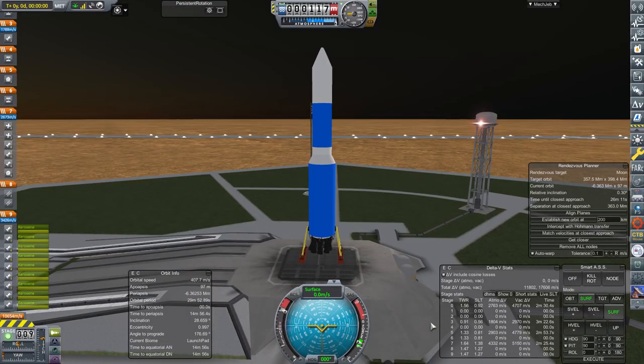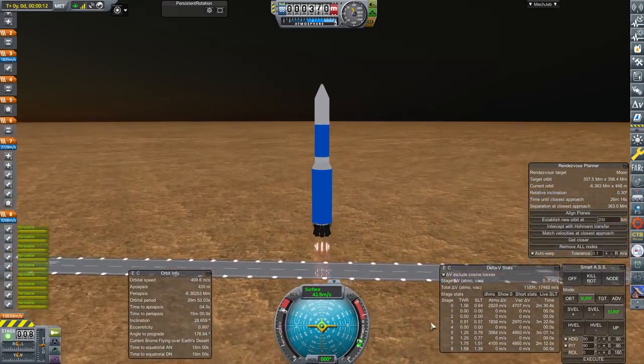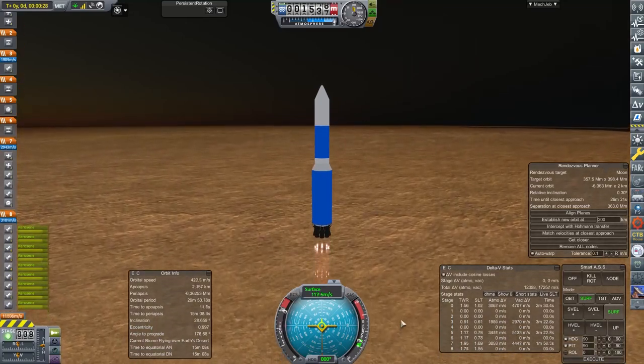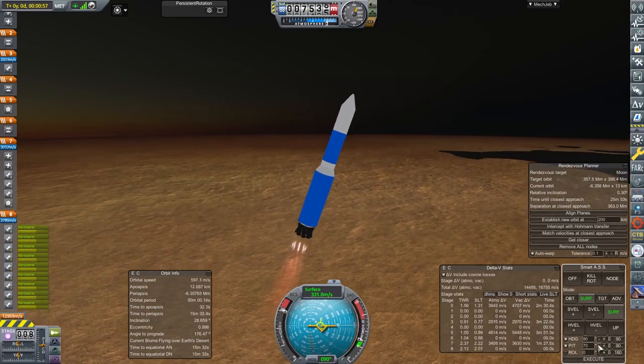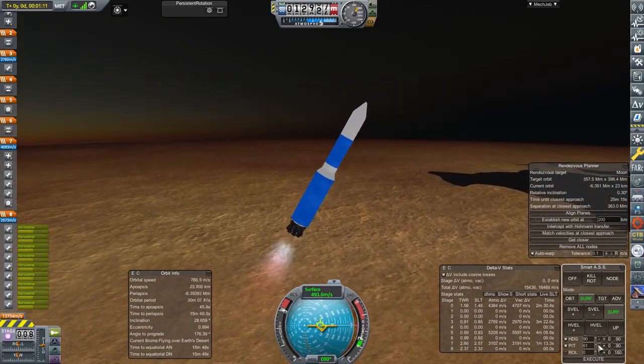And then on the 20th of September, we're launching the second one. So this is the Hesperus 1D. And this one is going to join its sister craft in orbit, waiting to go up to Mars.